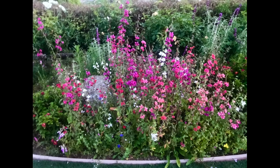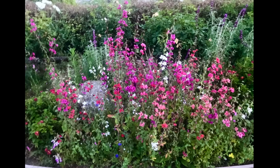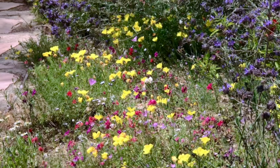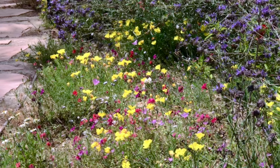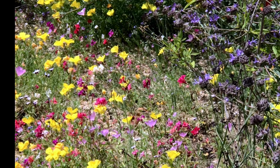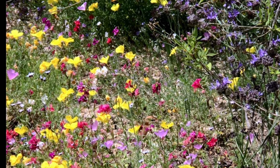Hello gardeners! These photos are of some patches of wildflowers from last year when we had abundant winter and spring rains. This spring we've had less than average rain, so my wildflower patches are less dramatic, but still successful.